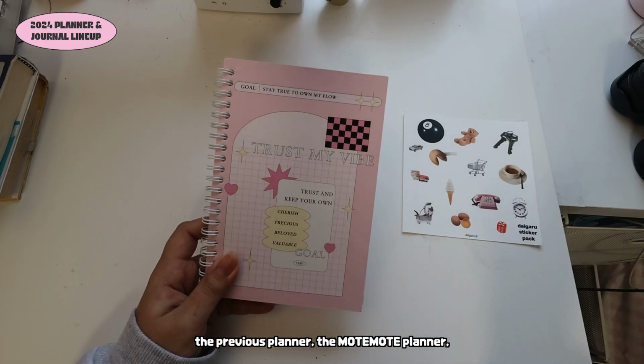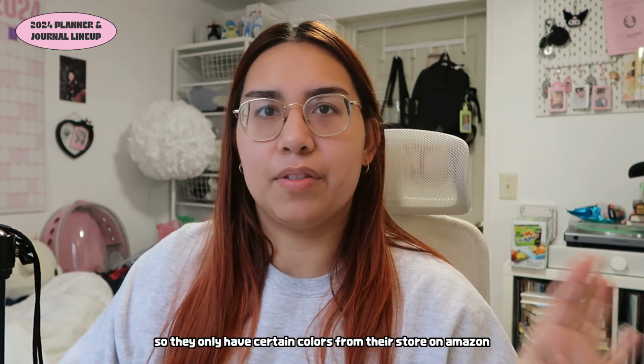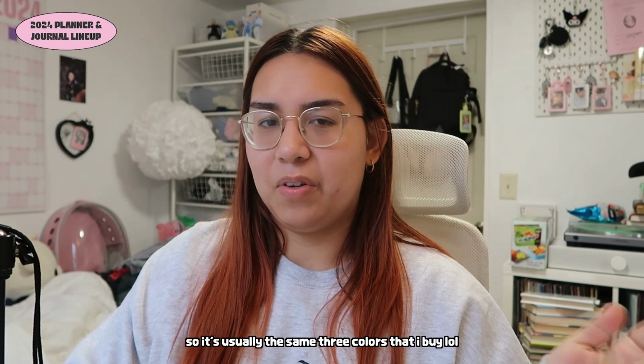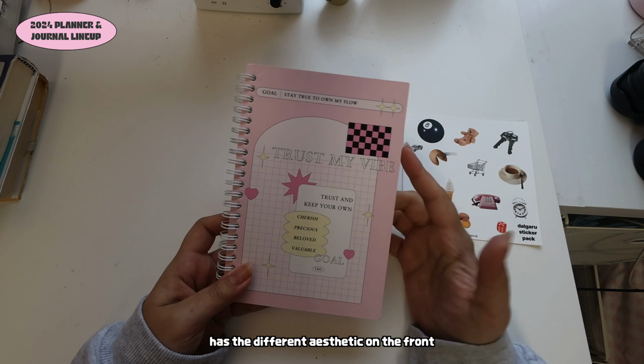The previous planner, the motemote planner, they're based in Korea, so they only have certain colors from their store on Amazon. So it's usually like the same 3 colors that I buy. But this is a little bit different, has a different aesthetic on the front.